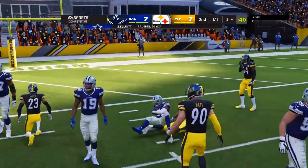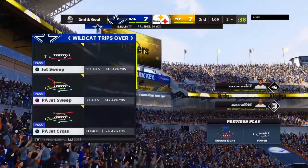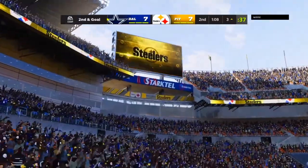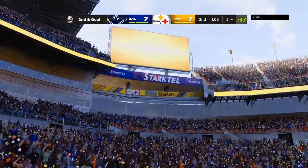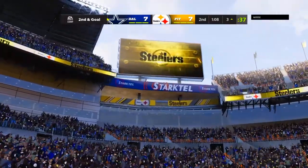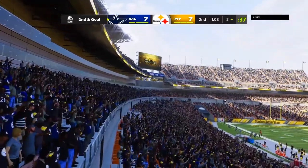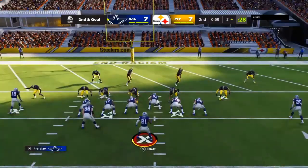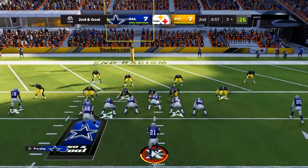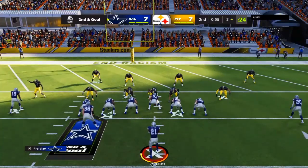He gets this down to the 3. Brought the power run out of the bag, but couldn't do a ton with it. He'll get 2 out of that run, and it's going to bring up a 2nd and goal. So the ball position now at the 3. Here's 2nd and goal.